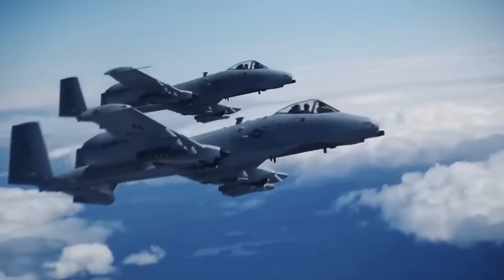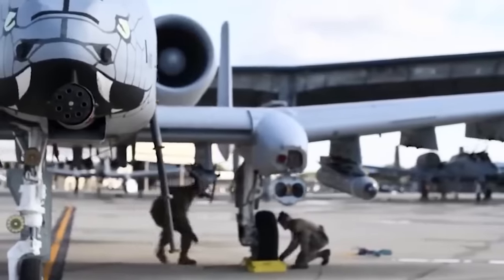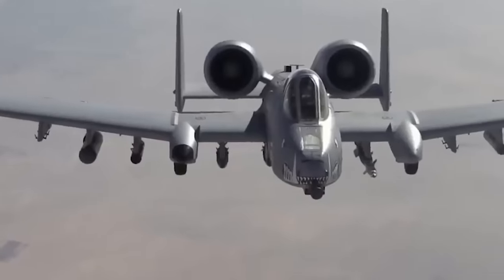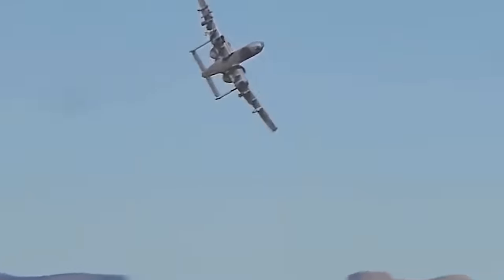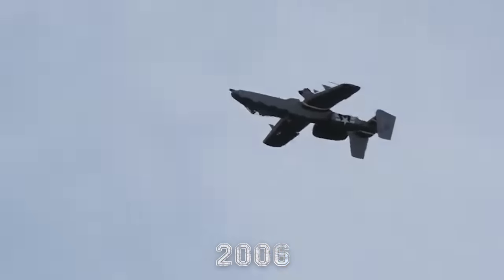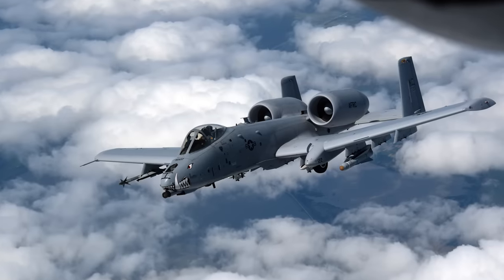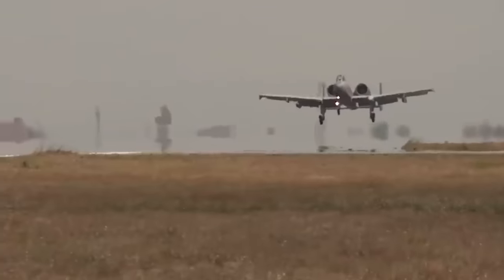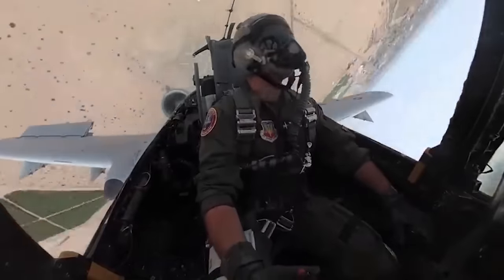The Warthog can be serviced and operated from austere bases with limited facilities near battle areas. Many of the aircraft's parts are interchangeable left and right, including the engines, main landing gear, and vertical stabilizers. The A-10 Precision Engagement Modification Program from 2006 to 2010 updated all A-10 and OA-10 aircraft in the fleet to the A-10C standard.